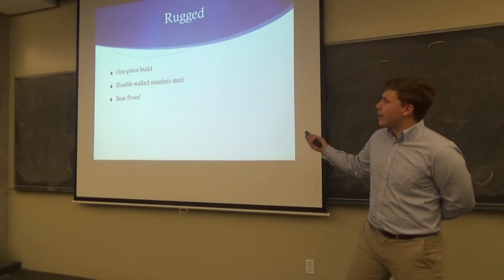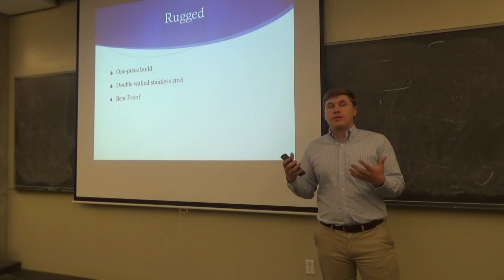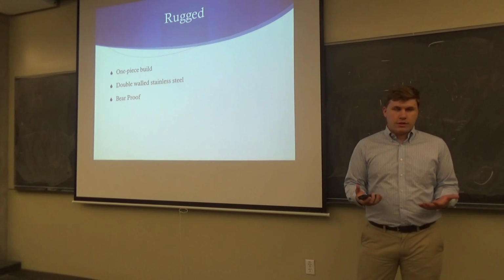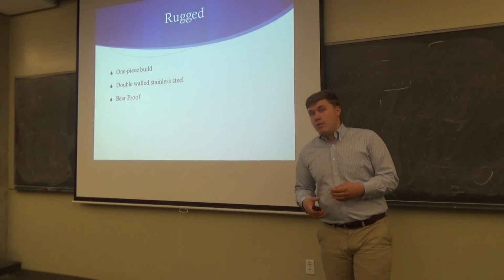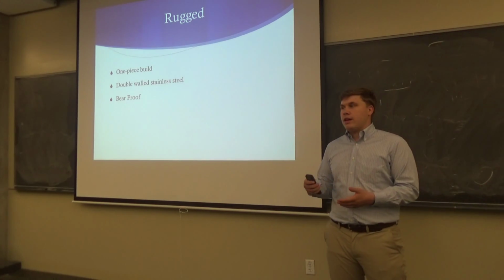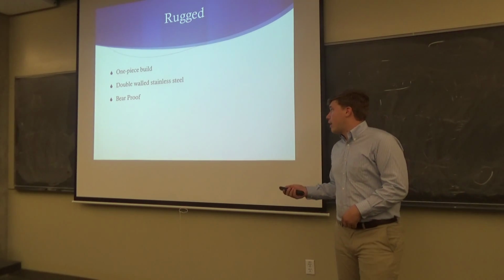So let's break it down. Ruggedness. First of all, the Yeti cooler, the Tundra cooler, is made of one solid piece of injection molded plastic, which is the same plastic and the same technique made for making canoes. And this thing could definitely take a couple rapids.